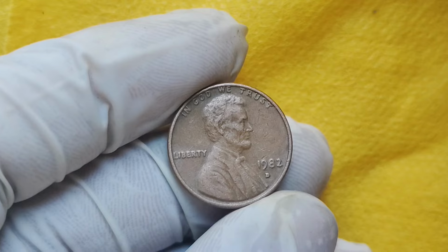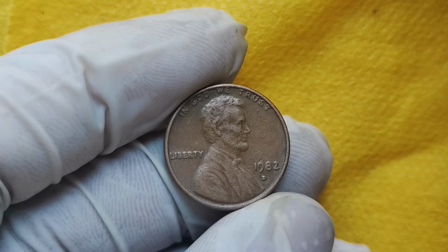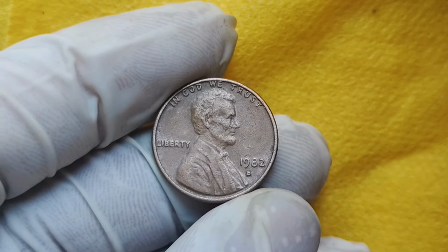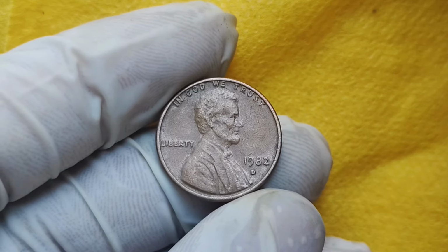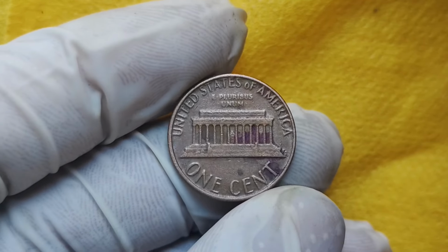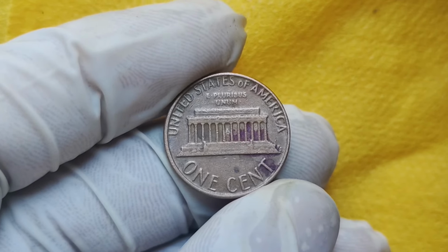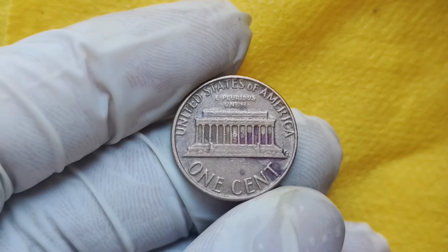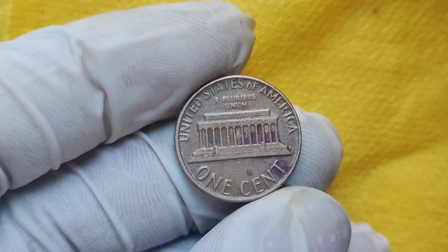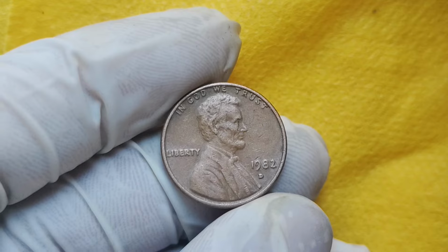You're digging through your couch cushions for some loose change, maybe hoping to scrounge up enough for a gas station coffee. And bam, you pull out a 1982 D Lincoln penny. No big deal, right? Just another little copper-colored coin. That tiny coin could be worth a whopping $1.4 million. That's right, one single penny, enough to buy a luxury house, a few sports cars, or approximately 1.4 million items from the dollar store, before tax, of course.